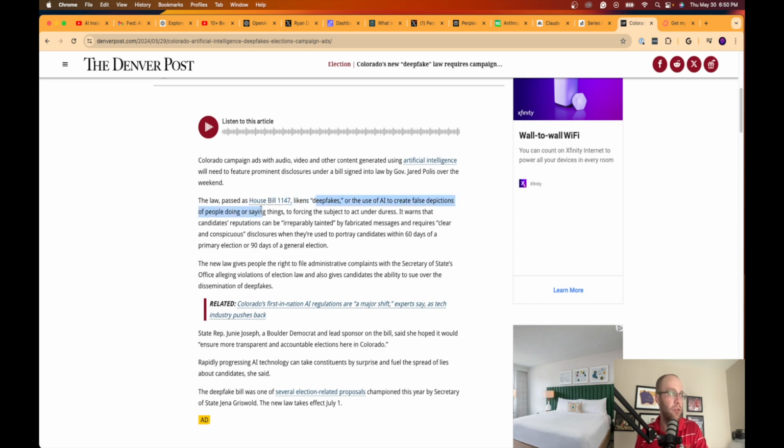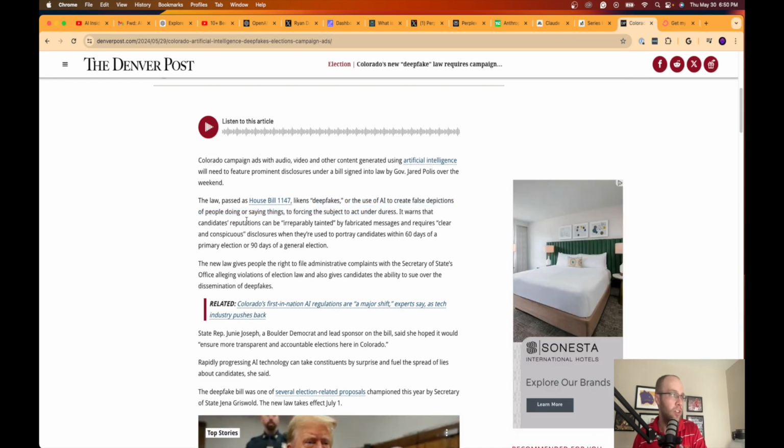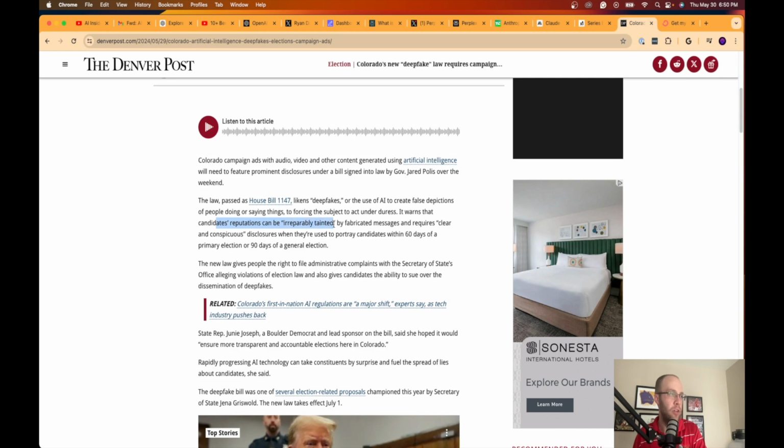false depictions of people saying or doing things, to forcing the subject to act under duress. It warns that candidates' reputations can be irreparably tainted by fabricated messages and requires clear and conspicuous disclosures when they're used to portray candidates within 60 days of a primary election or 90 days of a general election. So I guess if it's within 61 days of a primary election or 91 days of a general election, then it's okay, based on this law from what I'm reading.